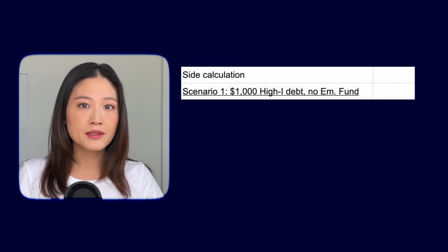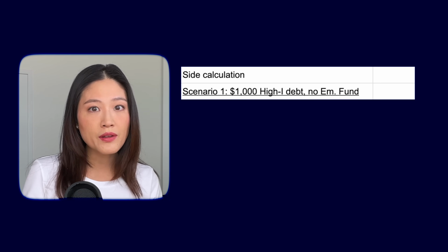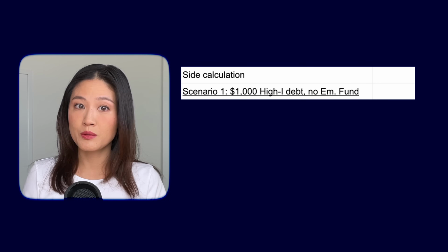But what about high interest debt? That's in general everything besides your mortgage or car loan. If you don't pay off your credit card balance, you'll be charged late fees and interest of 15, even 20%. If you had a $2,000 credit card debt at 20% and only paid the minimum each month, after 6 months, you'd still owe $1,838. And that's because the bank charges interest on interest, so it compounds and your minimum payments just can't keep up. So let's look at 3 scenarios here. In scenario 1, let's say that you carry $1,000 in credit card debt and have 0 in emergency funds.